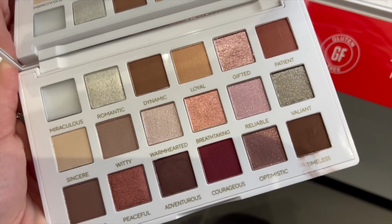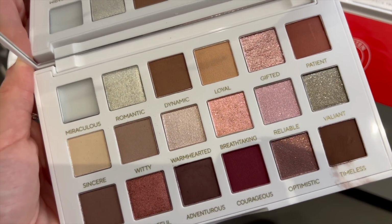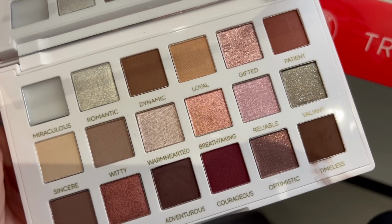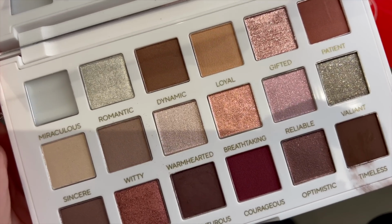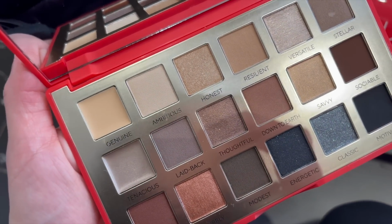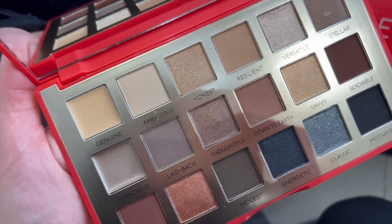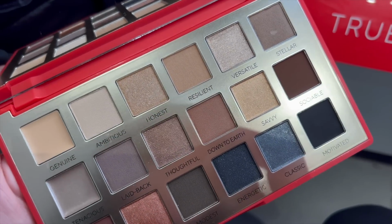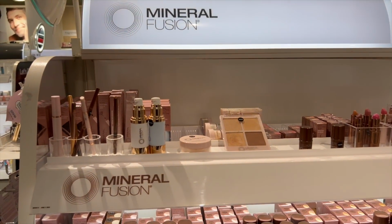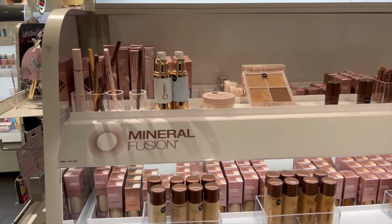Look at these eyeshadows from this brand, Mirabella. They look insane. I think I'm gonna have to grab this. This looks so pretty. And then this is the more neutral one. This one is called True to You Nude. The other one is True to You Buff. I'm gonna grab the other one, but this one looks really nice too. I love that there's just different brands here that I've never even heard of before. This Mineral Fusion brand looks really good too.